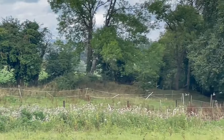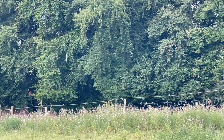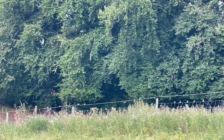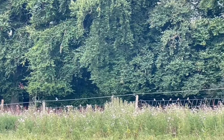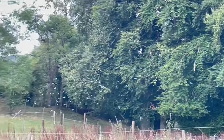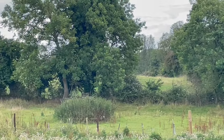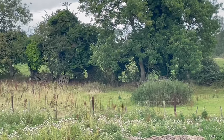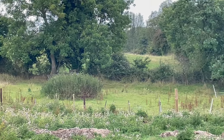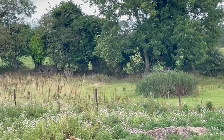But there's huge flocks of finches here. Look at this. Huge flocks of finches. They're all eating the thistle seeds. Look at them all. The field is full of birds. Look at that. It's alive with birds eating the thistle seeds, goldfinches, greenfinches, chaffinches. It's wonderful.